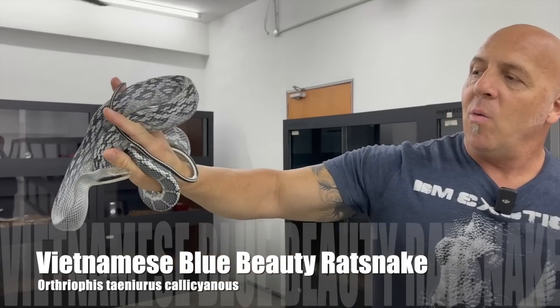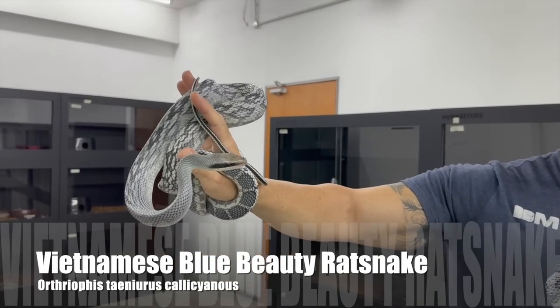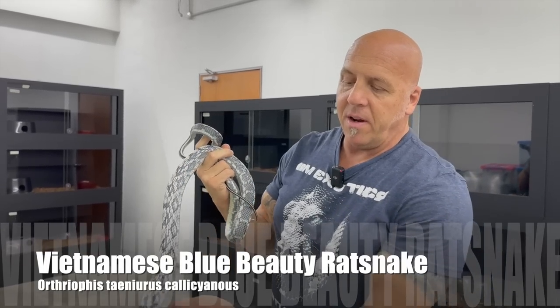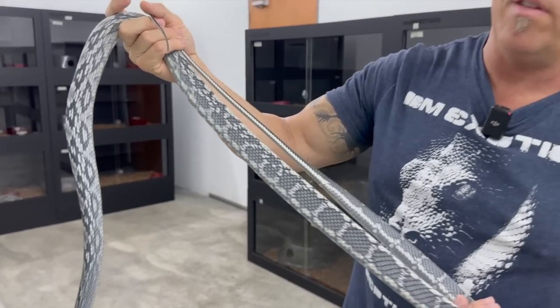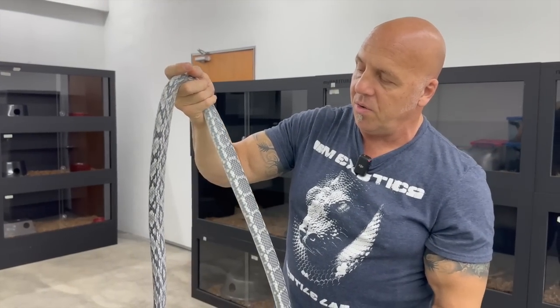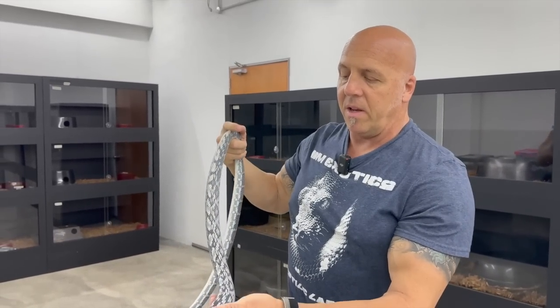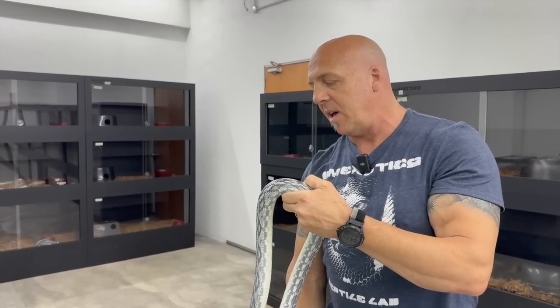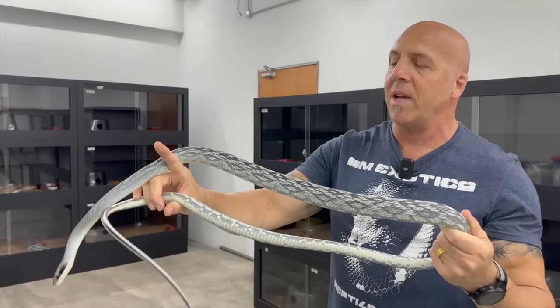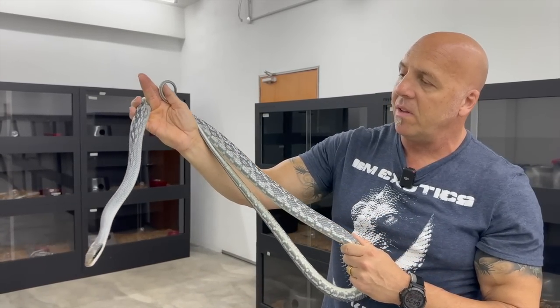This is one of my Vietnamese blue beauties. This particular one is a female and she just laid a clutch of eggs like 2 days ago. So double clutches are definitely possible with a lot of colubrid species, these included. However, we only import from Malaysia once per year in June, and so a double clutch won't make it in time for this summer. But the eggs that we have already incubating should be hatching if everything goes correctly, and we will have those babies this summer.